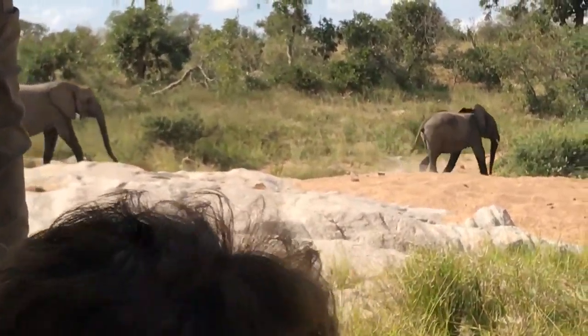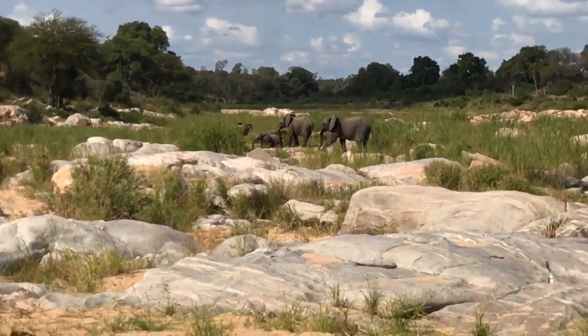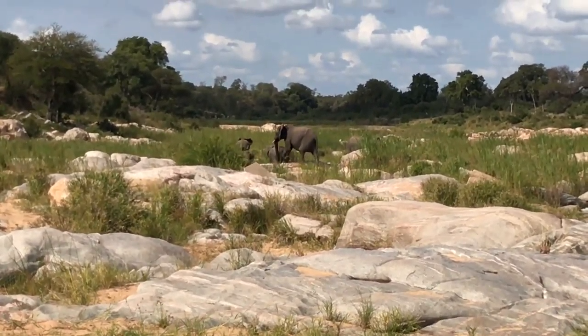There are more behind. This one is a cute one. There are more there. Yeah, coming from the left to the right. I'm on the bridge. Oh my God. Yeah, I can see the picture.